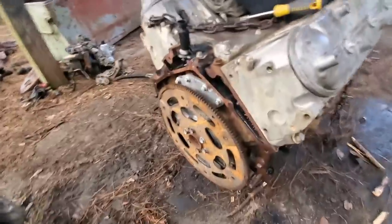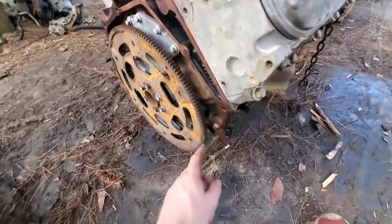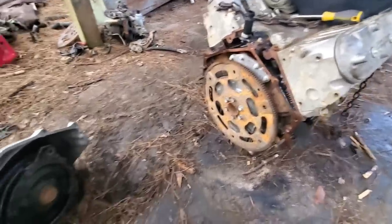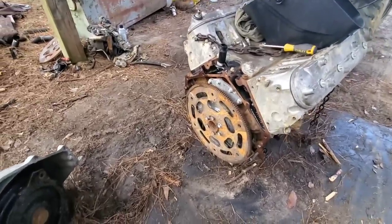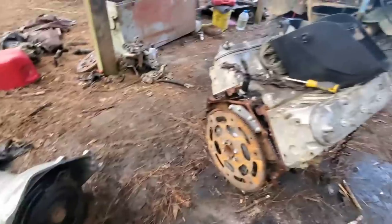One thing I always do to make this easier, you already got these dowel pins, you know, they help a little bit, but I got a couple bolts that I cut off and made me a couple studs. Screw them in on each side, and that helps it to get the transmission slid up on there without falling off while you get some more bolts in. Definitely helps whenever you're doing it by yourself.